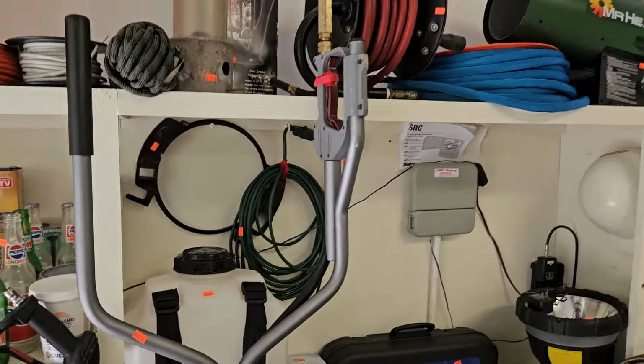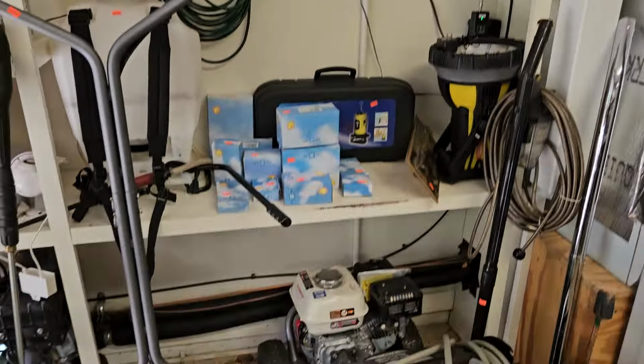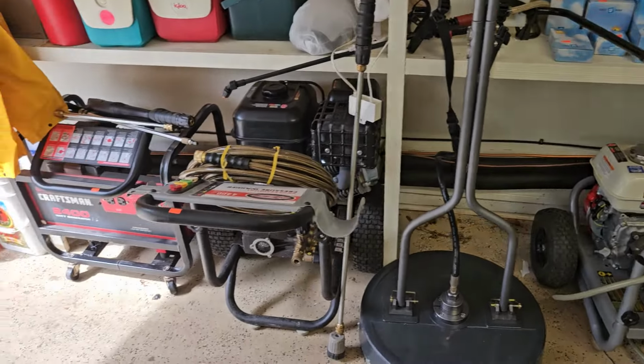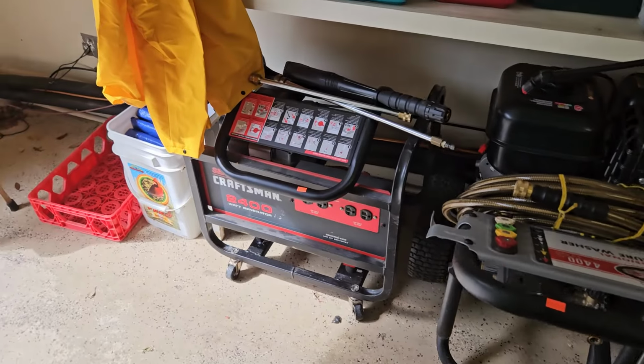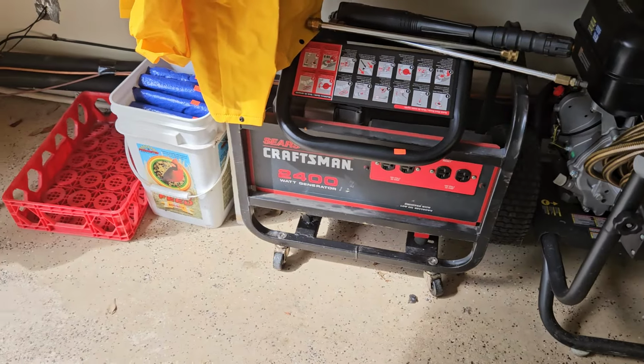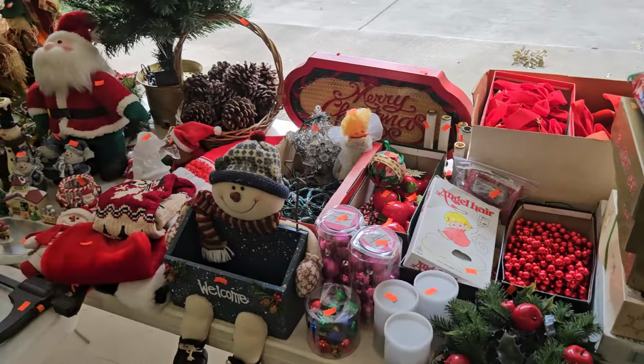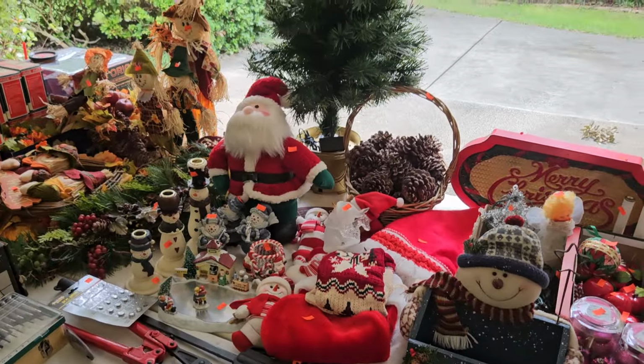A lot of cool stuff here, guys. A lot of cool stuff. How about a couple pressure washers? Look at that guy. Boy, you'll get your driveway done in 15 minutes with that guy. Got a nice little generator down there. Okay. Gonna flow into Christmas, guys. What do we always talk about? Has to have Christmas or we don't count it.